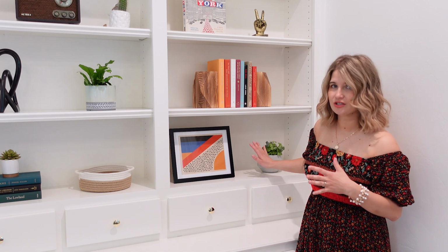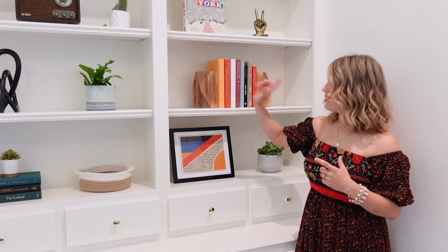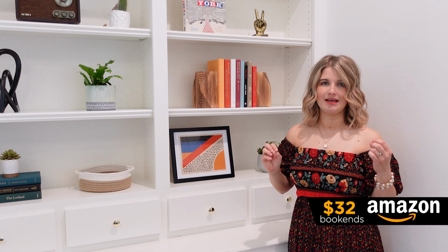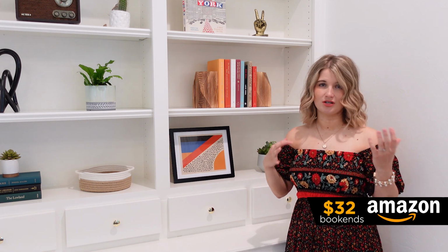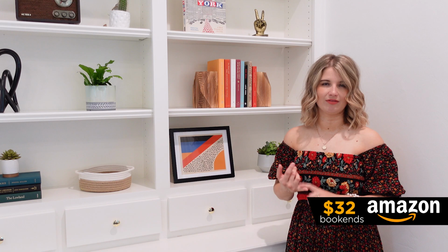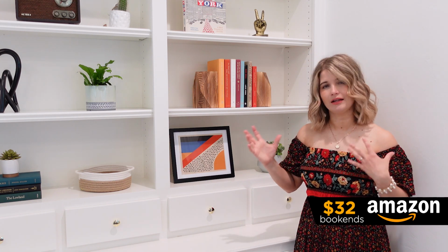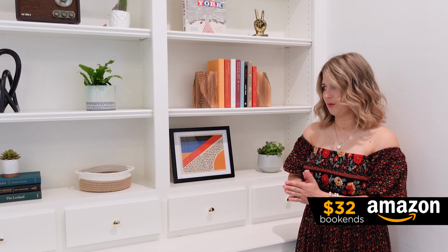More plants from Trader Joe's. These are real ones. These bookends were from Amazon, and I liked the idea of adding in some natural wood or some brown pieces too. We have a lot of yellow and gold and black in here, so I wanted to make sure we had a little bit of that natural look as well.